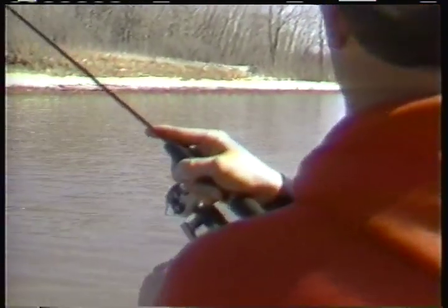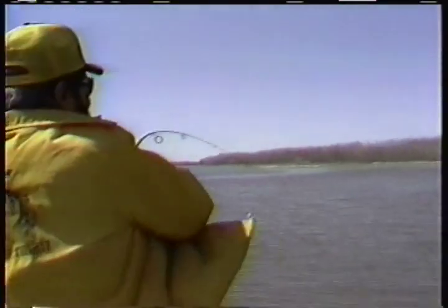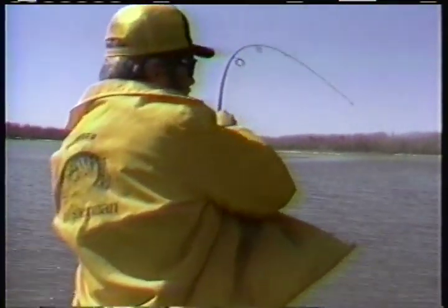Just another nice average fish. Nice average fish. This is a better fish, man. Look at her, look at that, Tom. Oh, she's a nice fish, Tom. Whoa. Get away from that anchor. You got it? No, I got it. This is a fat one. Find another one of those females. Come on, Gil.